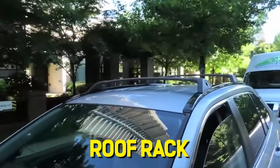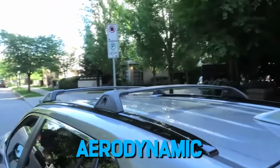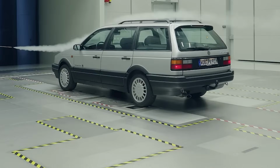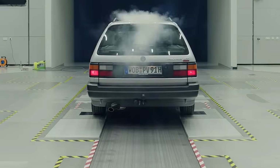The roof rack robbery. How many of you have a roof rack or cargo box on your vehicle right now that has not had anything strapped to it in the last 30 days? An empty roof rack is aerodynamic sabotage. It disrupts the clean airflow over your vehicle's roofline, creates turbulence, and adds measurable drag at highway speeds.